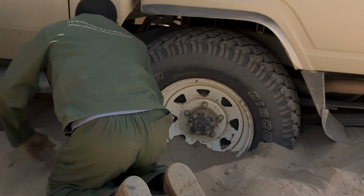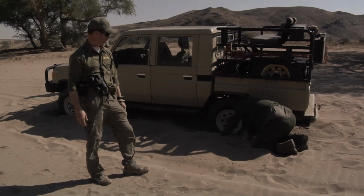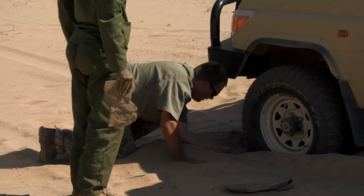Well, it seems like no day on safari is complete without a good stuck, and we got a good one here. The difference is this is in the desert and we must get out. Too far from radio service, too far from water, so.